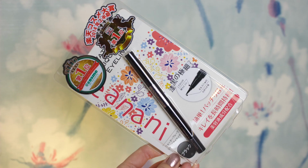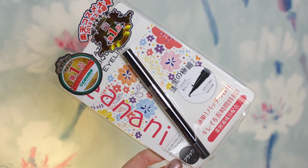I picked up this one, which is the Lianani waterproof liquid eyeliner. The reason I picked it up was because it had this sticker on it which says @Cosme, which is a forum for beauty, makeup and skincare reviews, an online platform where everyone can go on and write their reviews, and they collate all the reviews and rate the products. So it's a really great way of finding good products. This one had the sticker on it, so I went with that.